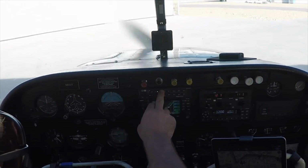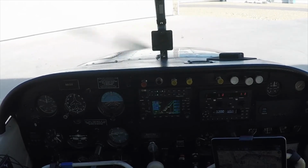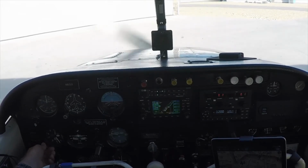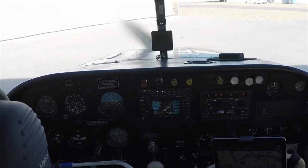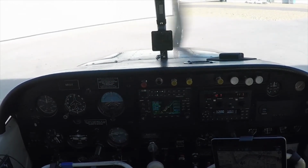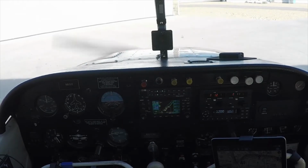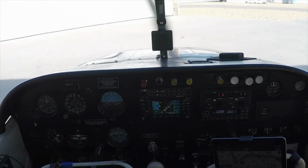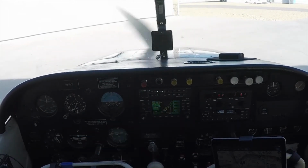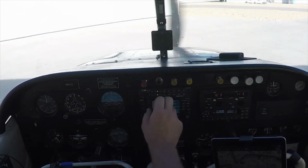Receive the AWOS. Celsius, dew point 05. Celsius, altimeter 3007. Remarks, density altitude 3,200. Caldwell Industrial Airport, automated weather observation 1401 Zulu. Wind 250 at 08. Visibility 10. Sky condition clear. Temperature 18 Celsius. Dew point 05. Okay, we're done with that.